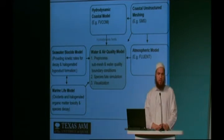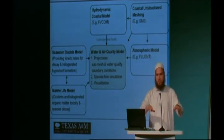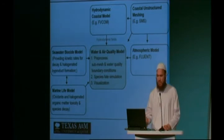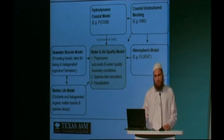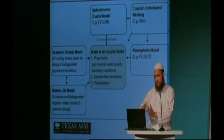Both hydrodynamic model and atmospheric model utilize the same horizontal unstructured triangle mesh, which we will see in a later slide, which has been generated with SMS, one meshing software, and the reactive transport model is fed with conversion models, for instance, for biocides or microorganisms, which are simulated with this species transport model.